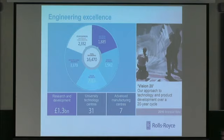So we have around 16,000 engineers worldwide. That's the engineering subfunction. So the rest of the company is manufacturing and then production and so on. Overall it's over 30,000 people, but quite a bit of the people are engineers. You can see the distribution there, so there's some electrical engineers, design engineering is kind of the biggest one. We spend around 1.3 billion in research and development every year. We have, as you probably know, a lot of university technology centers. Quite a few of them are here located in the UK.